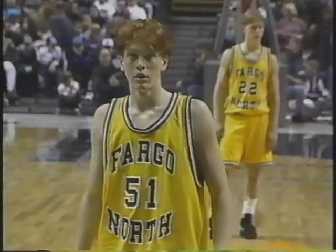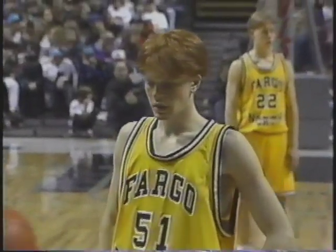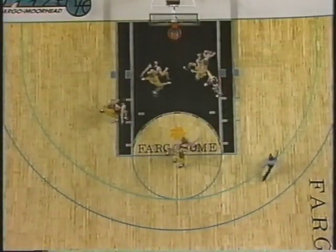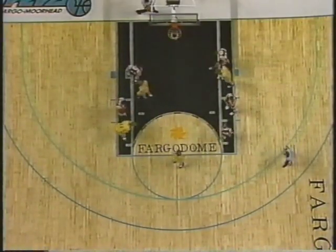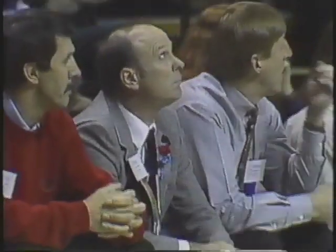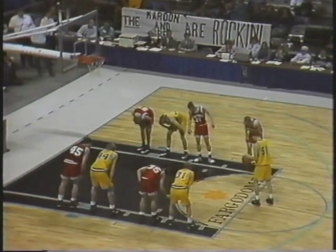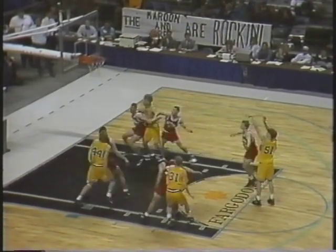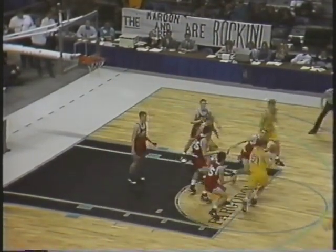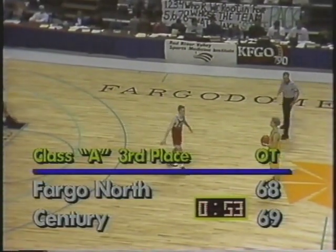Number 51, Kent Marsden to the line, shooting a 1-and-1. Marsden scored 8 points Thursday. Has 1 point tonight. And has the free throw. He could tie if he converts here. You look at the rafter cam from the Fargo Dome and Jerry Wilson. Second one rolls off. It's a battle for it, right back out to Marsden. A break for the Spartans, who trail by 1 with under a minute to play.